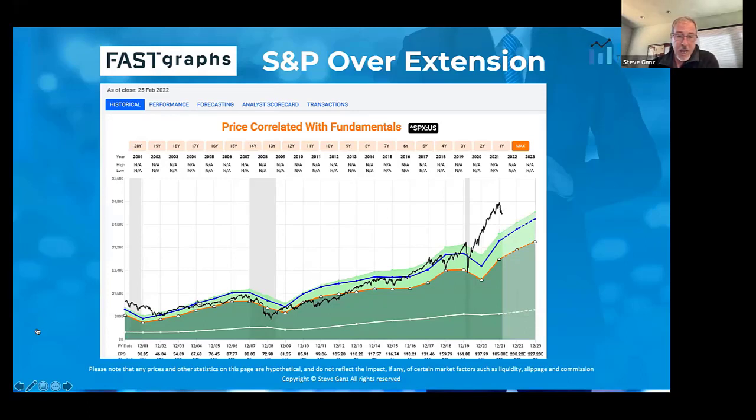Now, these things tend to stay largely in sync. In other words, as companies' earnings improve, people are willing to pay a little more money for those earnings. Right now, we are way disconnected on this. And if you watch CNBC or anything that's fundamentally based, you'll hear people talking about how our market is overextended. So this is one of the ways that people measure that.